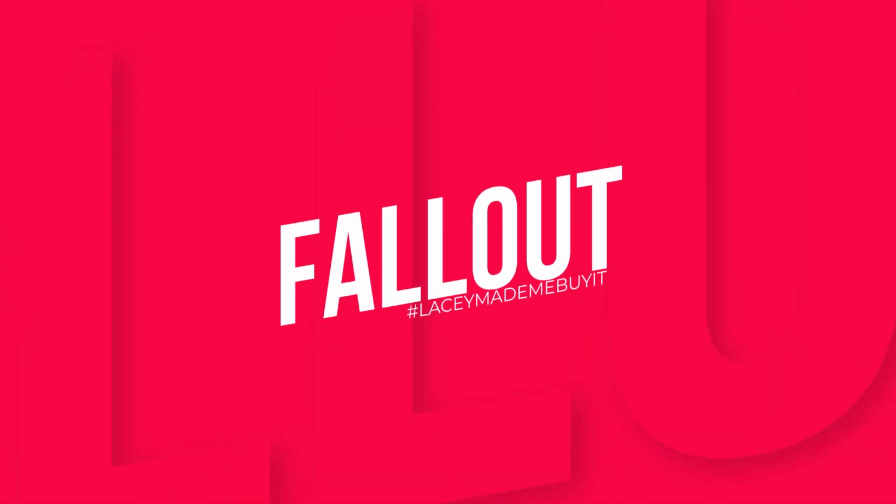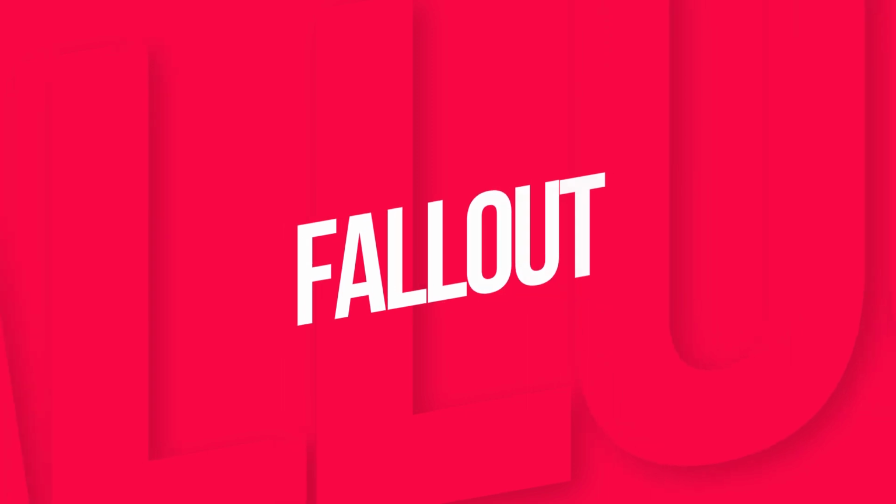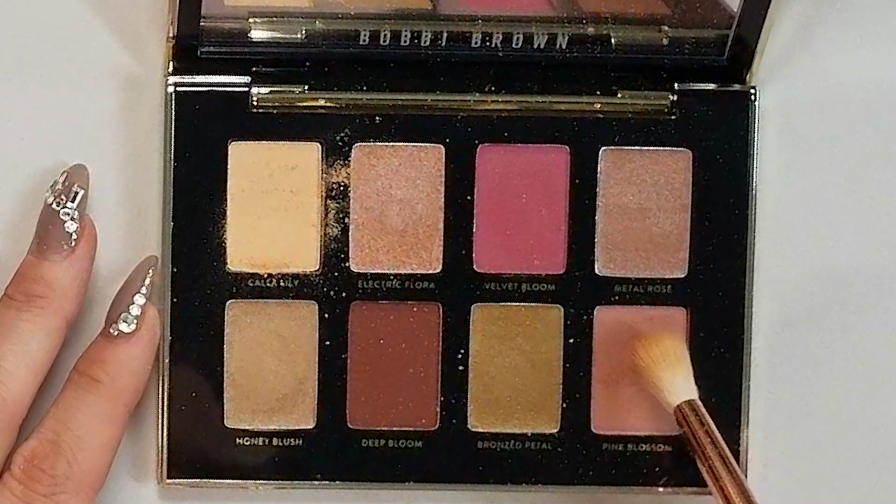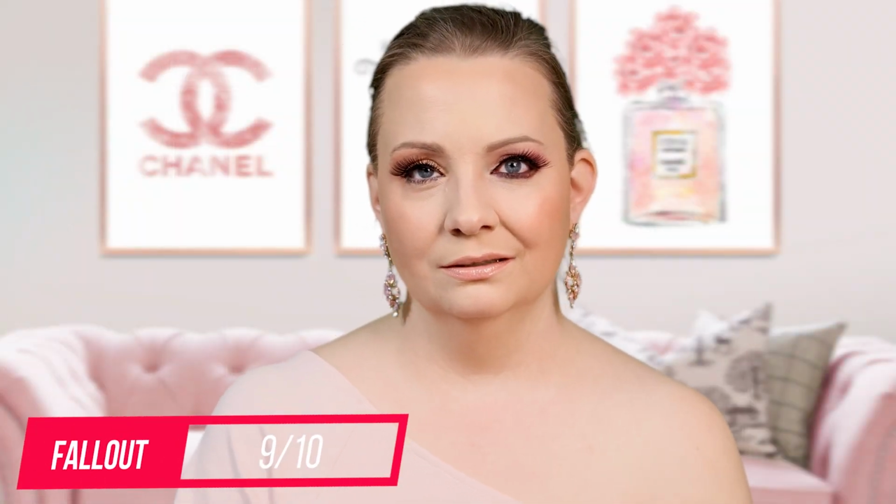All right, guys, time to score this palette. Starting with fallout. I didn't have any problems with fallout on my actual face, so for that, I want to give it a 10 out of 10. But I did find the product to be very dusty in the pan, which I don't mind terribly because I can just blow and brush that off. So 9 out of 10.